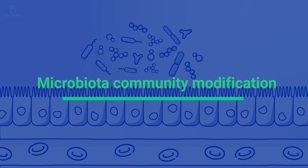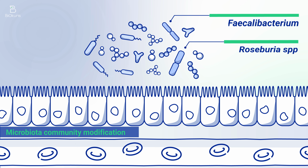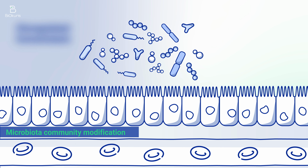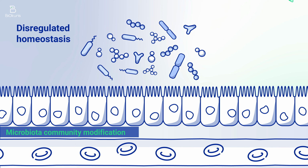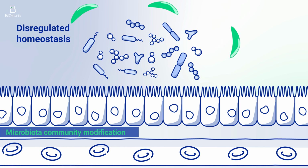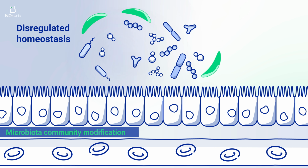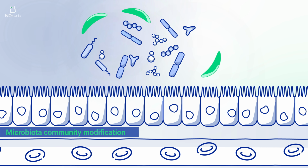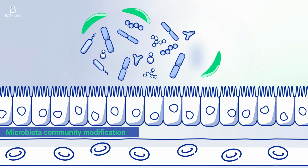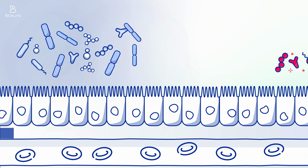Microbiota community modification. It is known that dietary fiber is considered to be a beneficial nutrient for health because of its interaction with gut microbiota. Preclinical and clinical research have shown that chitin-glucan significantly reverses intestinal dysbiosis that is associated with certain pathological conditions. Chitin-glucan increases microbial diversity and also the number of butyrate-producing bacteria.